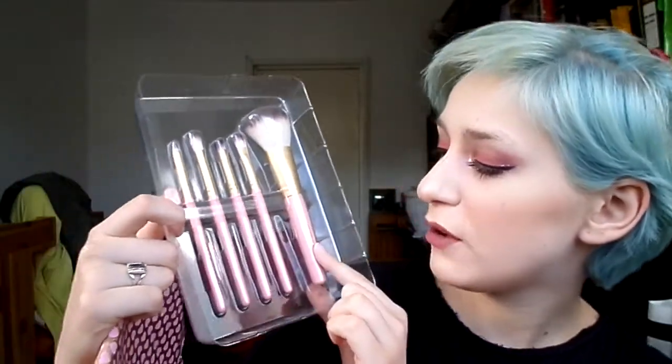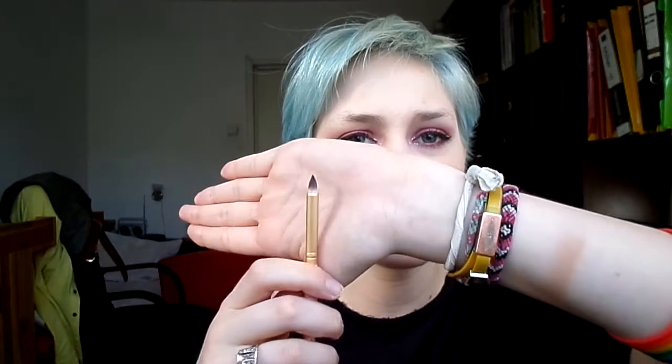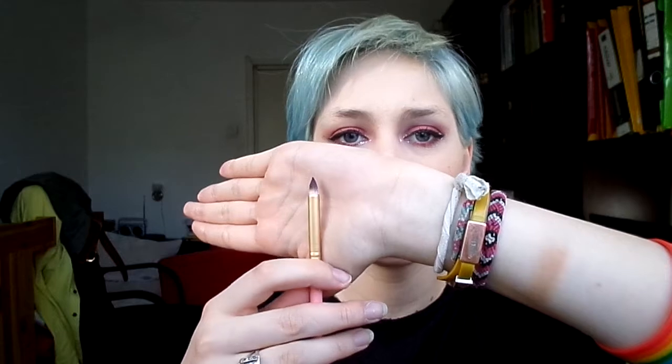Also, the side of the box is pink with these golden little hearts. When you open up the box, the brushes come in this plastic tray. On the front of them, they each say Too Faced, and on the back of the brushes, they have the purpose of each brush. So it says powder, all over shadow, contour, blender, and liner. These brushes are all really nice and very soft. The liner brush is basically like a pencil brush. I'm not sure if you can see that, but it is a pointed pencil brush.